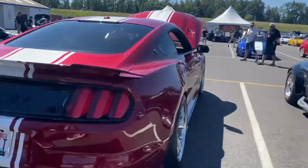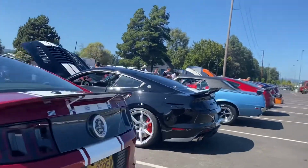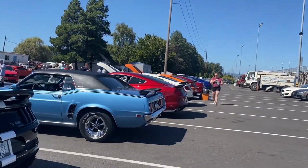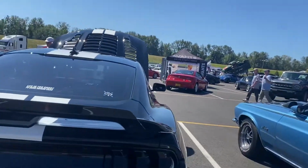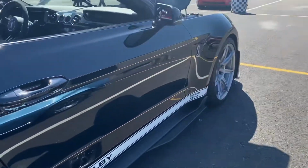Shelby, baby. America. Look at this thing. Shelby. Mr. Lindbergh. Life is too short to drive boring cars.